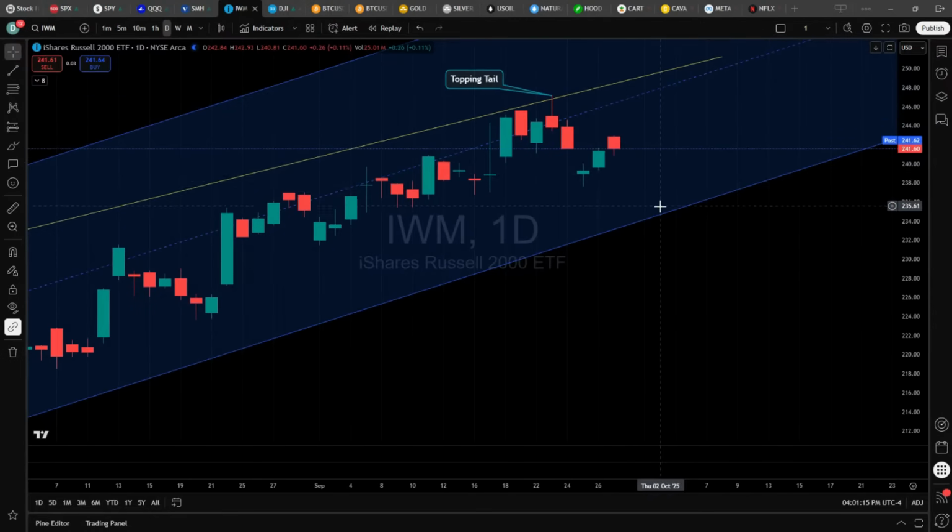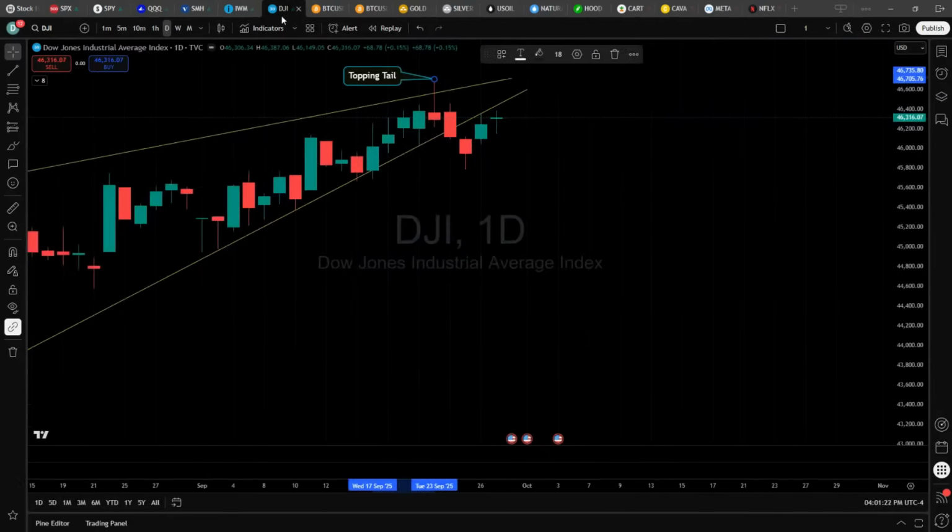Should selling pressure commence, we're going to be looking at support down here on the bottom end of the parallel at 234.84. Next up, we got the Dow Jones. Now, we talked about this last week also, how we had a daily topping tail, and then we also had a breakdown of this inclining trend line. Well, price loves to go back and retrace that trend line, and it did so very quickly on Friday. It tagged that trend line where it retraced. Today, traded within the range of Friday's price action.